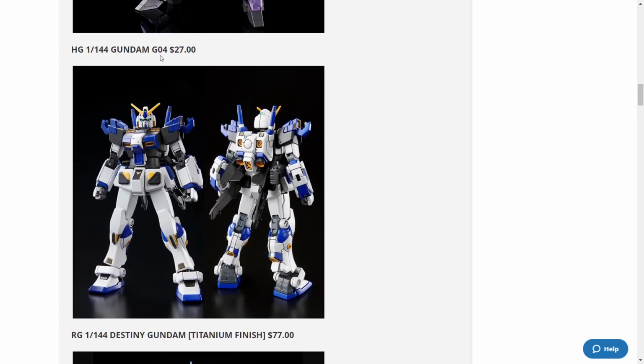And as you can see by the prices next to their names, these are pretty much the same prices these kits would cost in the US. This is the cheapest that P-Bandai kits have ever been in America. So we're getting the Gundam Unit 4.